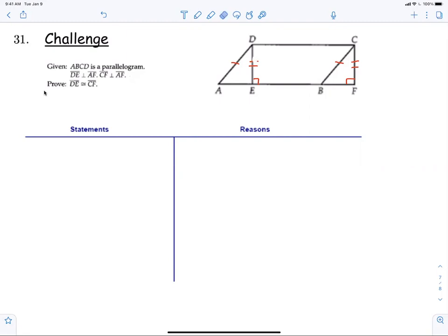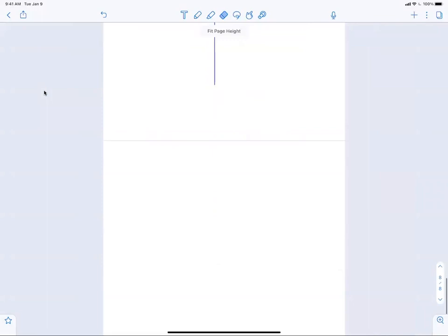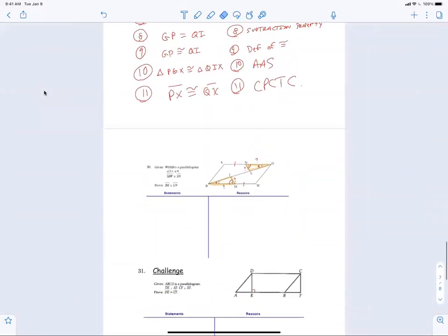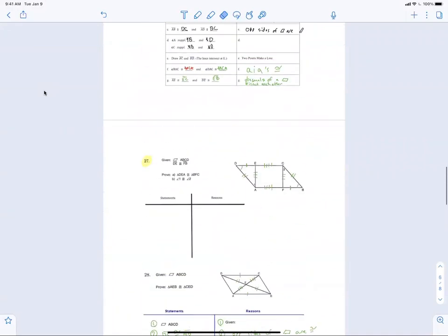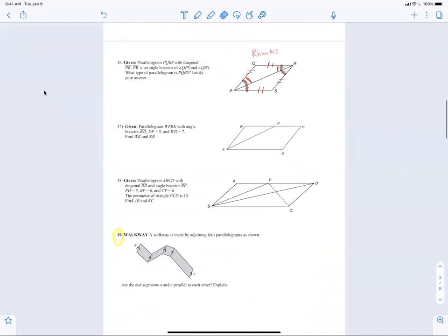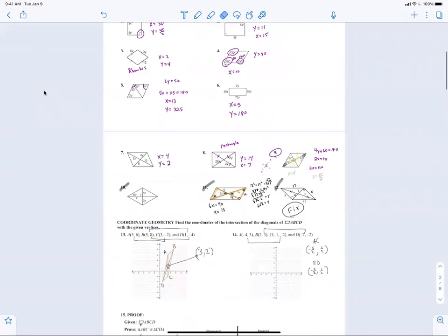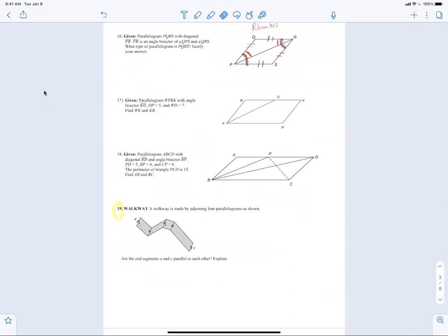All right, what angle A and CDF is corresponding? Well, I'm going to do this. Was there anything else I left out? 27. Okay, so let's go back and do this. Since that's a challenge, I'm going to sit and try to do it. I'm going to see how challenging it is because it didn't look too hard to me. But you guys finish up 17, 18. Wow, time flies when you're having fun.